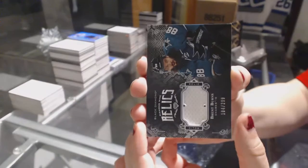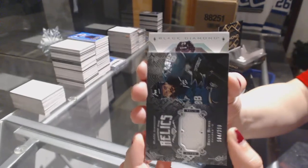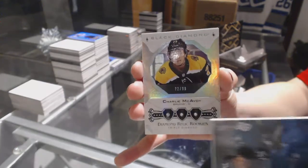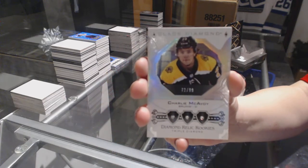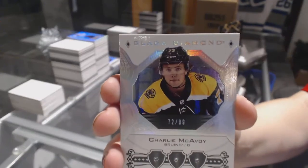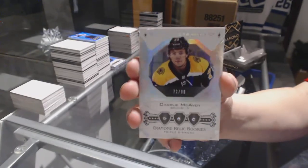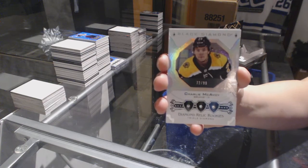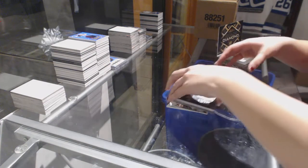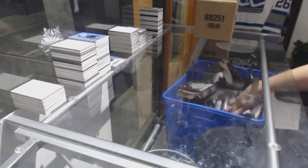Slow rolling the diamond. For the Boston Bruins, triple diamond rookie numbered to 99, Charlie McAvoy. Don't you love when a team sits and sits and sits there and then they crush it? Charlie McAvoy triple diamond rookie for the Bruins. That's a good one. The Subban on the back. All right. Case number one, a success. On to inner case number two.